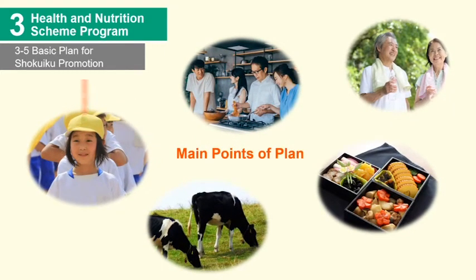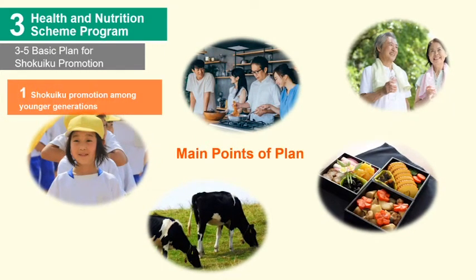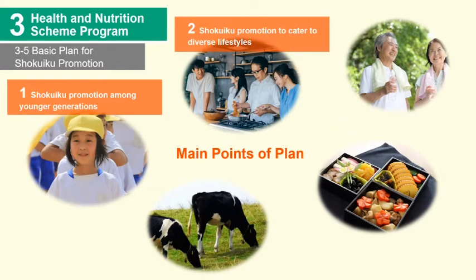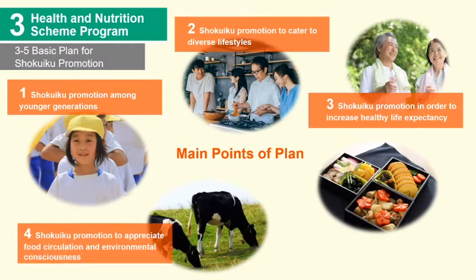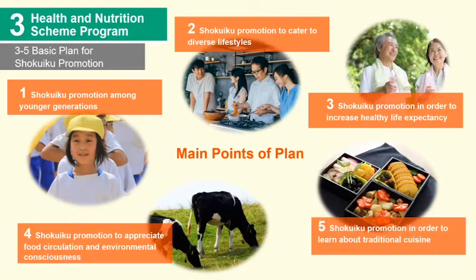Shokuiku promotion among younger generations. 2. Shokuiku promotion to cater to diverse lifestyles. 3. Shokuiku promotion in order to increase healthy life expectancy. 4. Shokuiku promotion to appreciate food circulation and environmental consciousness. And 5. Shokuiku promotion in order to learn about traditional cuisine. These promotions also incorporate shokuiku in the areas of health for mothers and children, and general child welfare.